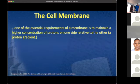I'll break it down. One of the essential requirements of a membrane is to maintain a higher concentration of protons on one side relative to the other. That is a proton gradient. We're going to find out that there are machines in the cell, that's in the next section, that are not electron powered. We power stuff with electricity. We can manipulate and work with electricity. We store it in batteries, all kinds of neat stuff. A lot of these cellular machines are powered by proton power. And that's a level of fascination that is another chapter in her book. It gets into quantum mechanics and into some of the most remarkable aspects of physics that we still don't fully understand, but this is how we see it working.